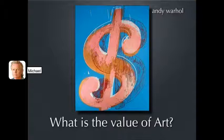I don't really have arguments with people about the value of art. It's important to me. One of my favorite quotes was the folk rock singer Ani DiFranco, and she said, "I don't know what art is, but it's the main reason I get up every morning."